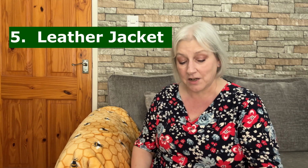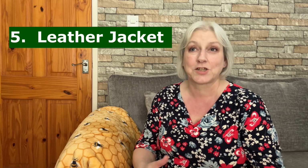So the 5th jacket that was on trend is a leather jacket. And again, I think a lot of these things that are fashionable for 2024, I think they've always been in fashion. They never really go out of fashion, do they, some of these? And the leather jacket, I used to have a leather biker jacket when I was about 16, and I've never had one since, and I really would like another one.